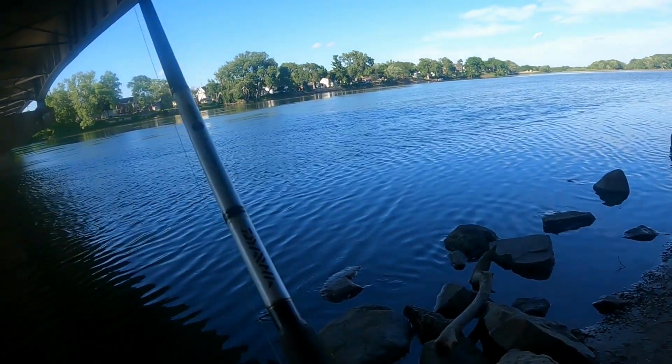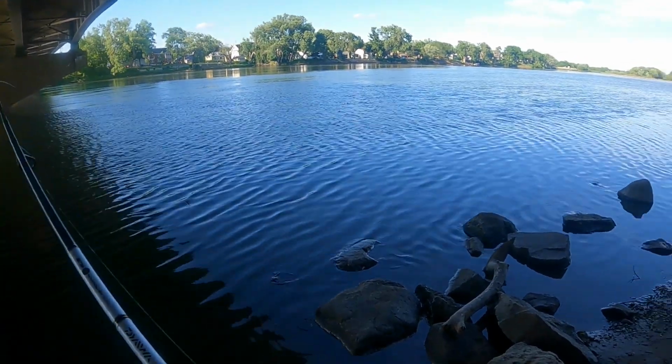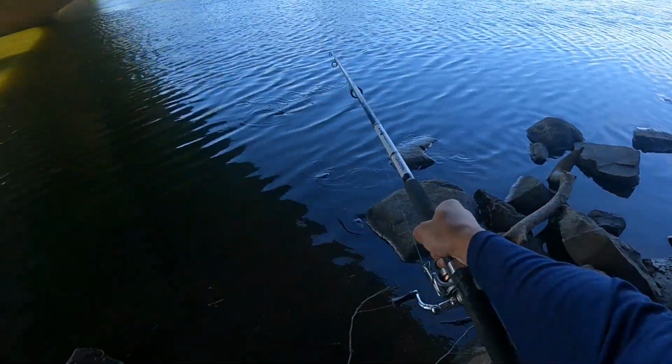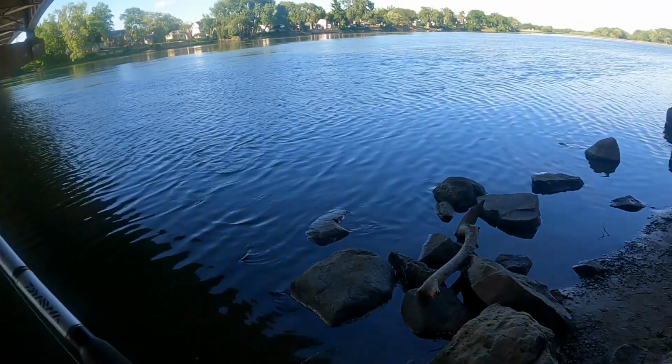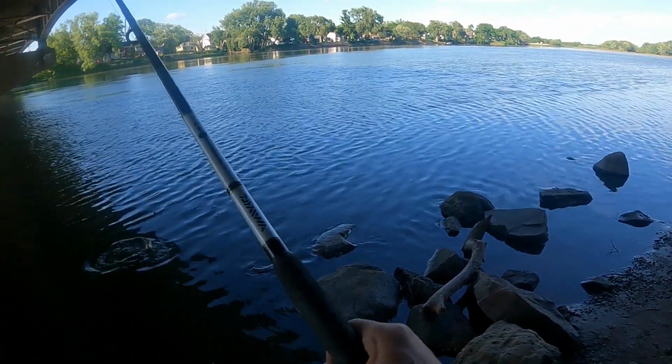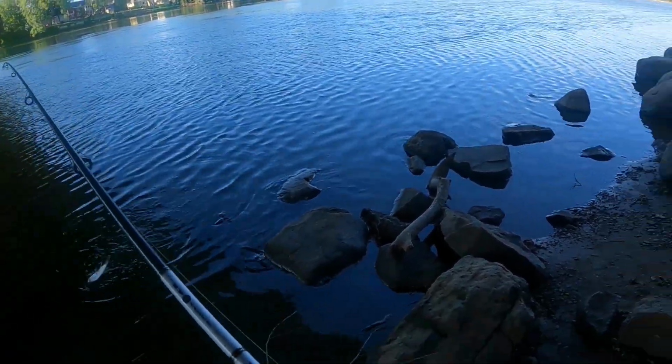Did take out a bit of drag. I wonder what it is. Is it a gato fish? Is it a carp? What is it? Whatever it is, it's got a bit of strength to it. Is that, it's a pretty big, is that a drum? Yeah, it's a pretty decent sized drum.